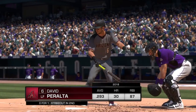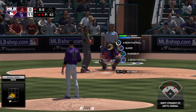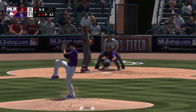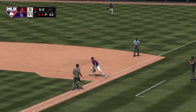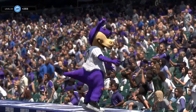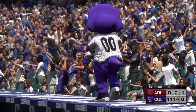Now at the plate, David Peralta. He's 0 for 1 thus far. Here comes the first pitch. Hit weakly back to the mound. Throw to Murphy will take care of him, and that'll end the inning. Diamondbacks down in order. They trail in this one 11-0.